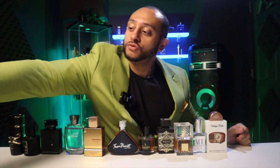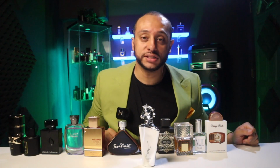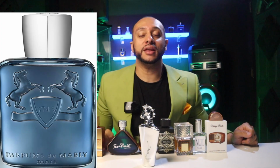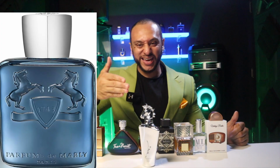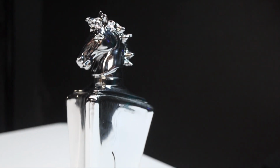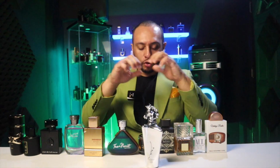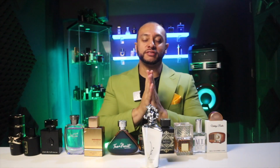Last one on the list is going to be by Lattafa again, Mahir Legacy. This is going to be a clone, sadly, of Parfums de Marly, perfect for the high heat. Why? Because it's another fragrance that smells lemony, is clean. You get that lemony bergamot type of DNA. You get the fresh squeezed limes poured all over the fragrance. That's what I would say that it smells like. That's what I get from this fragrance.